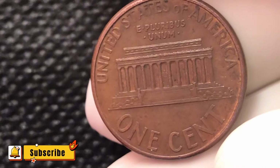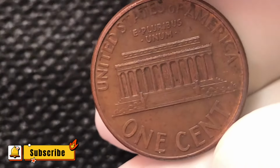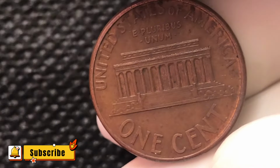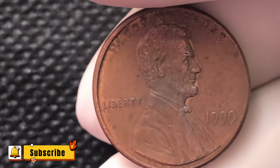That's the thrill. That's why collectors spend hours examining coins under magnifiers. Because hidden treasures like this are out there, and they're being overlooked every single day. But that's just one type of error. Let's get into another. Off-center strikes.